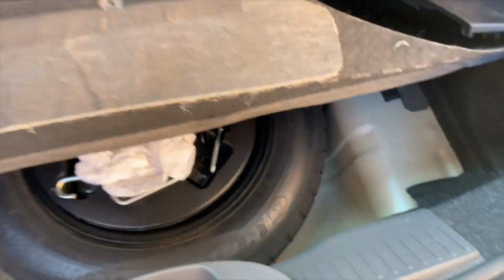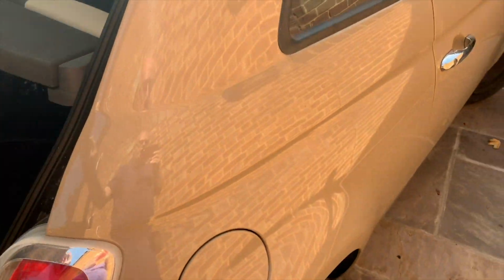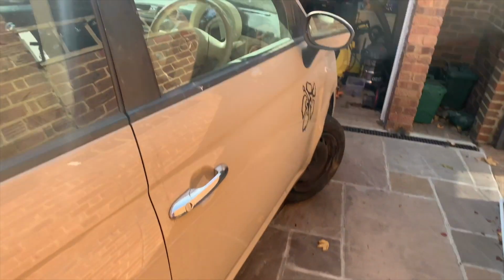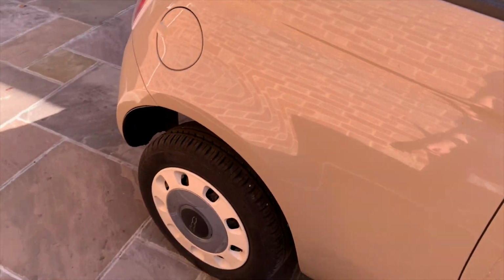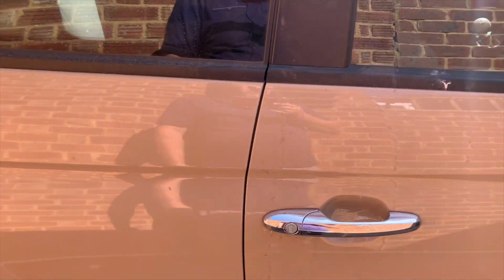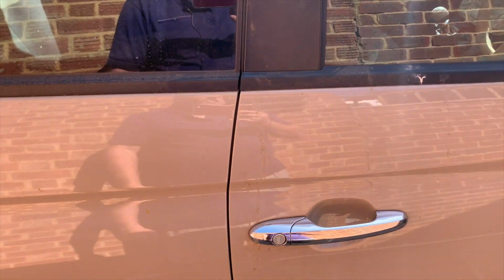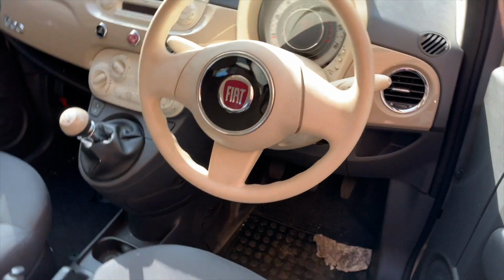We've got a spare wheel in there, unused by the looks of things. So this is a colour therapy, special edition. It's got aircon, it's got the special wheel trims, but it hasn't got Blue and Me, so it's got the standard stereo, which is a shame. We've got the grey seats.